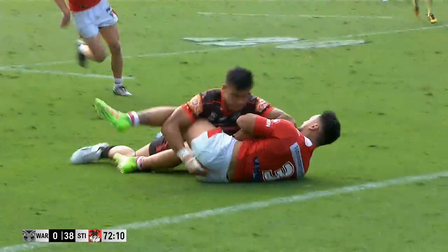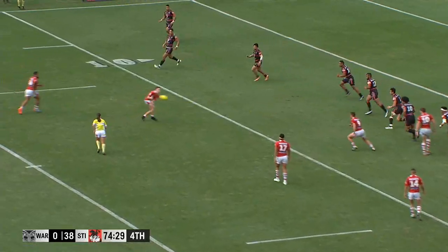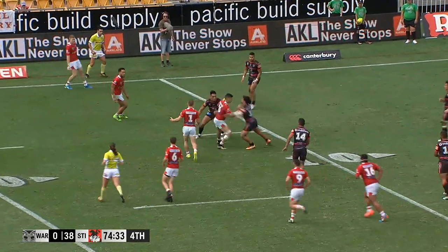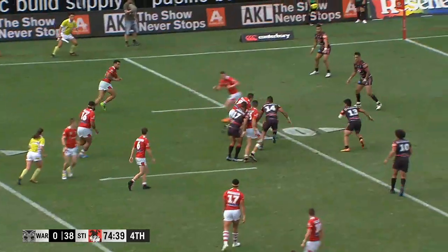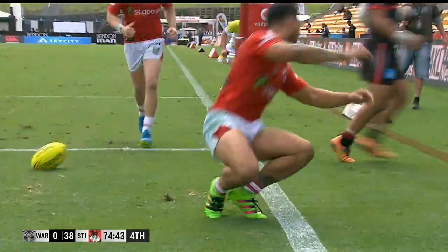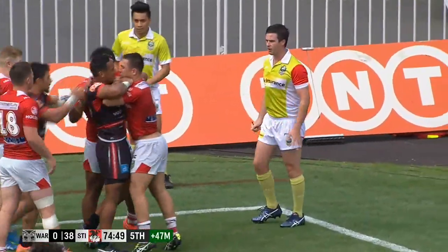Here he is again, Herbert. Very good field. Lovely half volley pickup as well. This is Tute Edwards. Manages to get the offload. Out it comes to Robson. Danger time again for the Warriors around the outside. And the try is scored by Herbert, the skipper. They're on fire. They've been absolutely top class today.